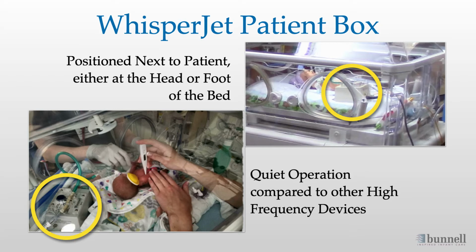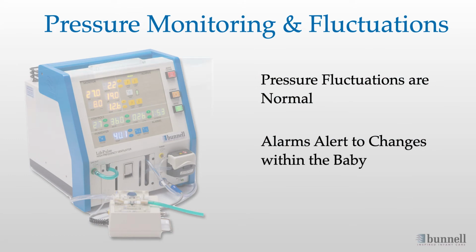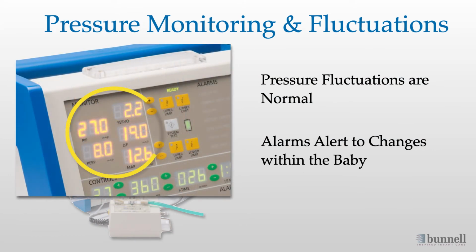Due to the close proximity to the patient, Bunnell has designed the patient box for quiet operation at approximately 45 decibels. The monitoring section displays peak inspiratory pressure, PEEP, delta P, mean airway pressure, and servo. These values are obtained directly in the patient's endotracheal tube, unlike other ventilators that measure 6 feet away.